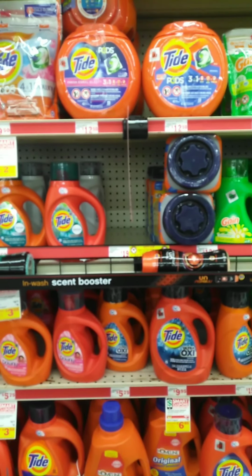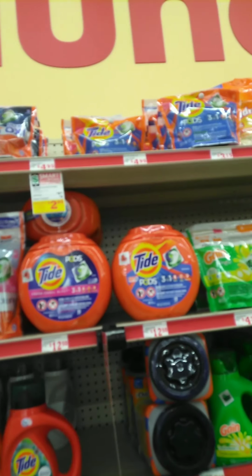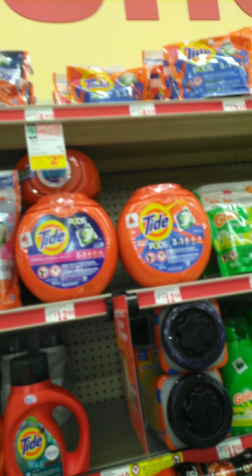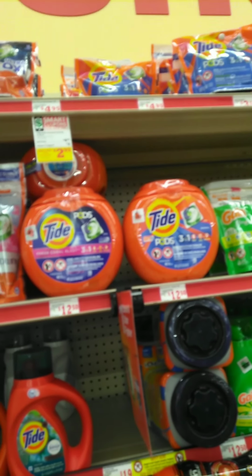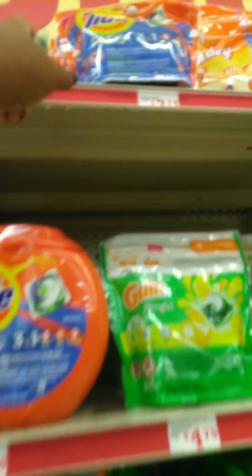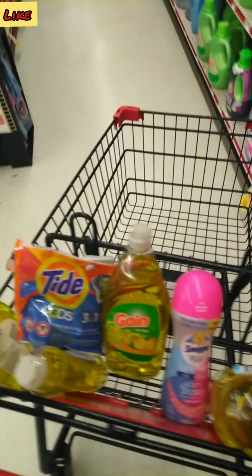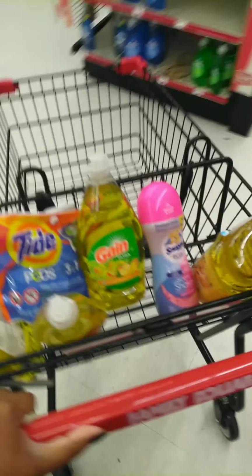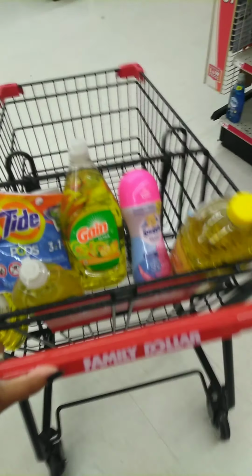Alright, and the next item I'm going to pick up is actually, I want to do the Tide Pods. They are $4.95 regular price with a $2 off coupon, and that will make that $2.95. So, I'm going to take that, and I'm gonna add it to my bunch. I haven't really done my calculations, but it should be $10 and some change, I think. Nah, who cares? Let's see what happens at the register.